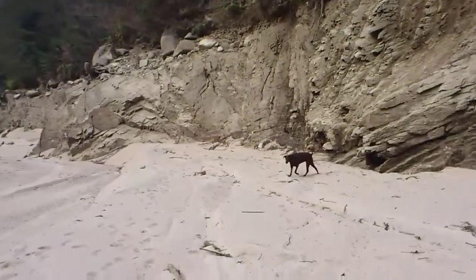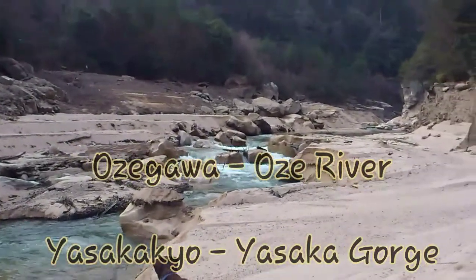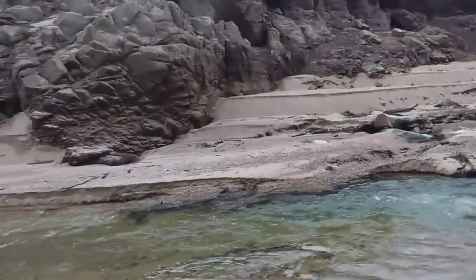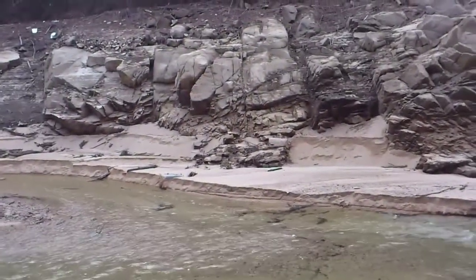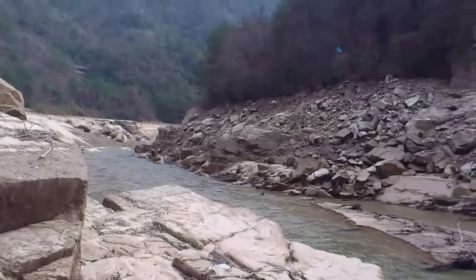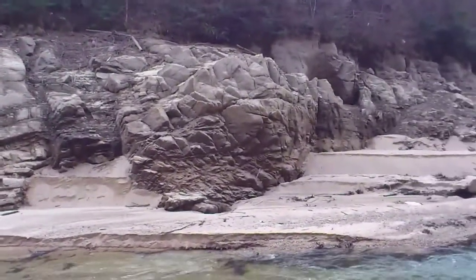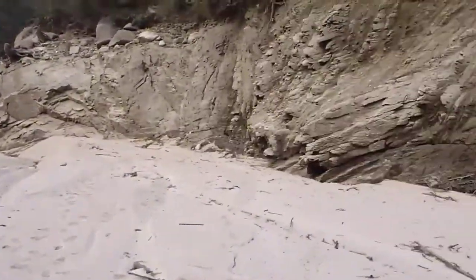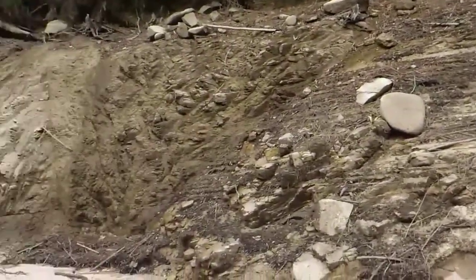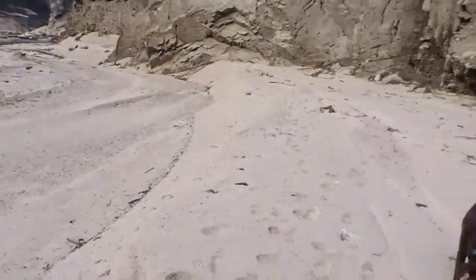This is the Ozaegawa River. This part of the river is called Yasaka Kyo or Yasaka Gorge, and normally the lake is actually backed up. The reservoir is backed up from the dam, which is about a mile downstream from here. The water level is usually up there. You can see above these rocks right here, and that's about 20 feet, 25 feet over where I'm standing right now. So normally, where I'm at right now is about 25 feet deep on this little sandbar right here.